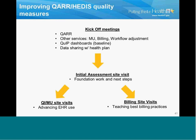So we had leadership from the practice, we had our executive director, I was there, we had a clinical quality specialist who's spent a lot of time in the field working with the practices, we had a billing specialist, we had a representative from the health plan. So you can imagine that was kind of a cozy discussion about the QARR measures. We also talked about our meaningful use services and how we can help them with billing.